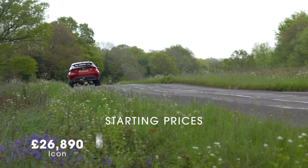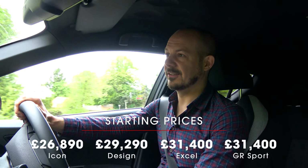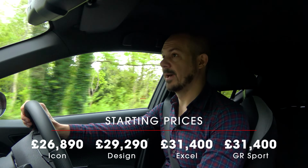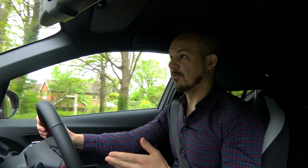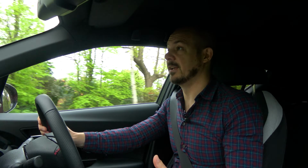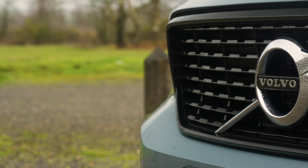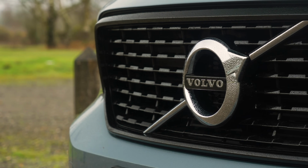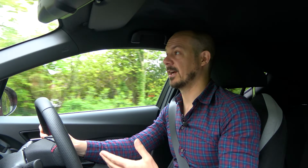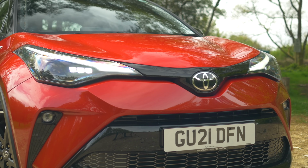And as we suggested earlier, we probably wouldn't go for a GR Sport. As tempting as it is, it's a bit expensive. It starts at more than £31,000, and if you want the 2-litre engine, some Alcantara seats and an upgraded sound system, you'll be spending around £35,000. That sort of money would get you a really nice Volvo XC40, which isn't just a bigger car, it's also a better one in most areas as well. But if you're not too bothered about practicality and you really like the way the CHR looks, then the cheaper versions, particularly with this 1.8 litre engine, make a pretty good buy.